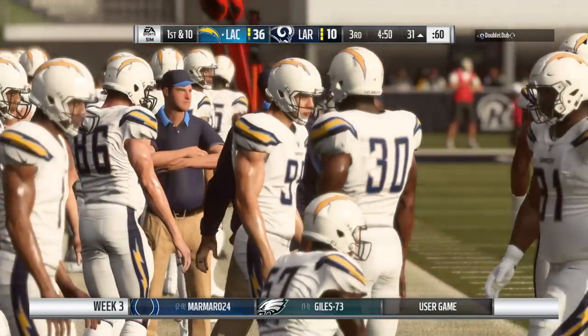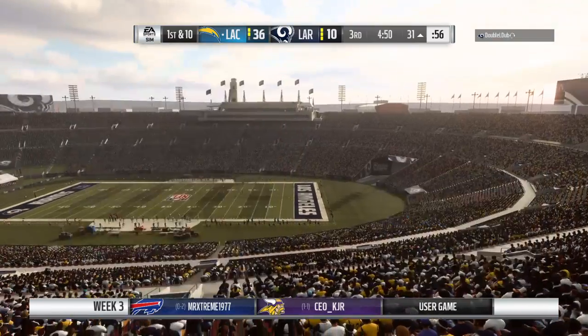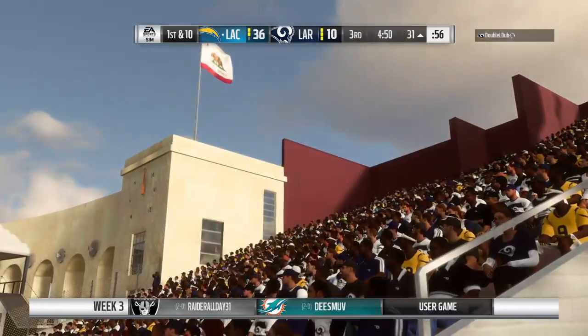Now with the play clock about to expire, we get a whistle and a timeout. It's just their first, so two remaining as they burn one here in this third quarter.